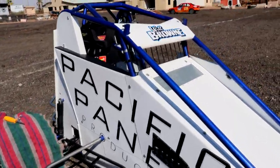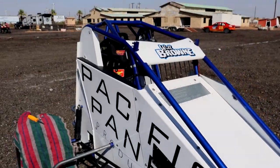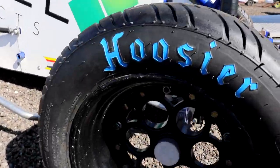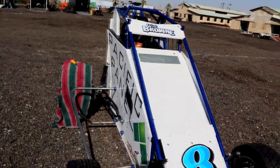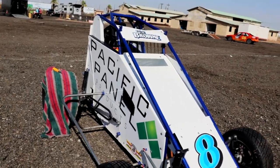And most importantly, I've got my name on there, which is a first. It's been a while since I've had my name on a race car, so we did that. And we got the blue Hoosier painted right there. My dad put some extra spice into the car, and I think that with the blue painted Hoosier and my name on it, that'll turn our luck around, I want to say.